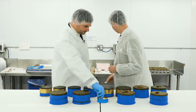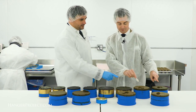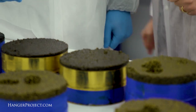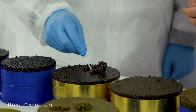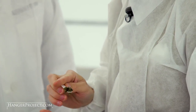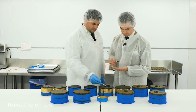Which is good. And these are both Ossetra, Special Reserve Ossetra. Imperial Ossetra. And this is the Royal Ossetra. The Royal Ossetra is one of my favorite caviars. It's gorgeous. The eggs are very large. And the flavor is unbelievable. So first we look.